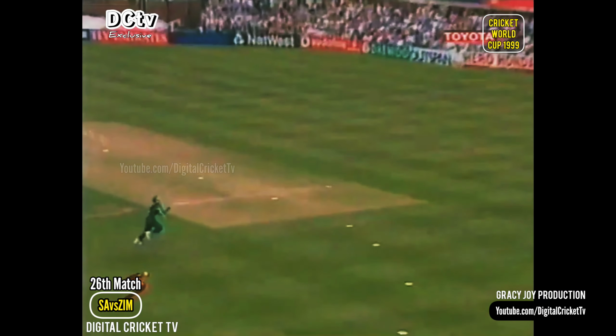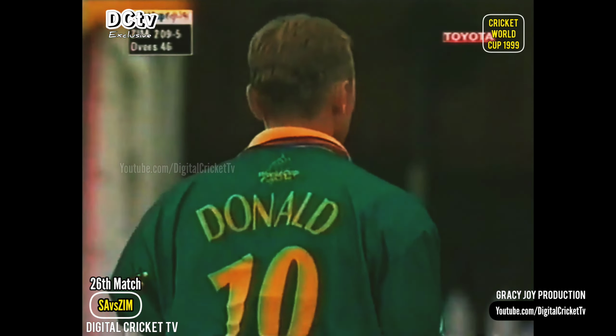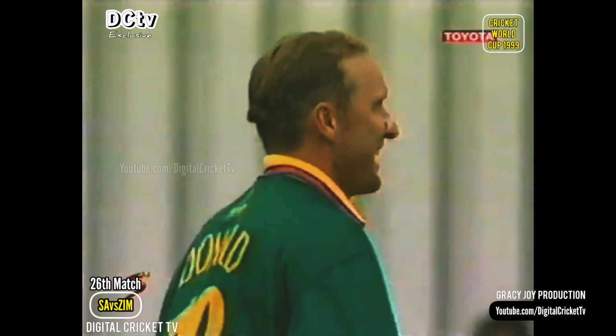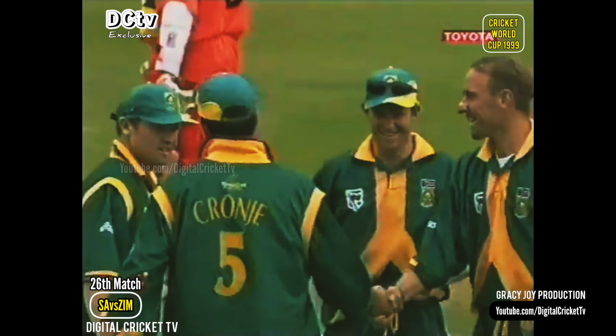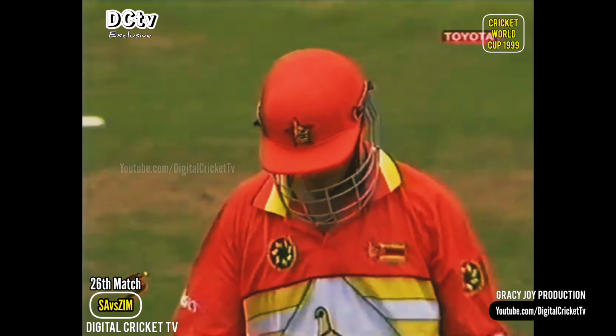That's up in the air. Not hit quite as well. Gibbs after it. Won't get there. Away, that might well be four, a good shot. That's it. Out. Well, I was about to say he's hit that hard, and he did, and very well caught by Cullinan at extra cover. And once again, the big man strikes for South Africa, Allan Donald.